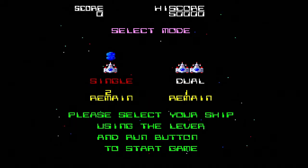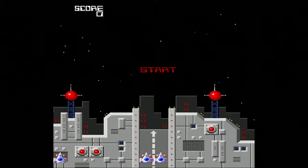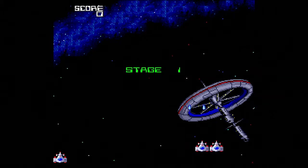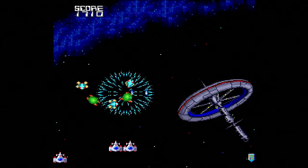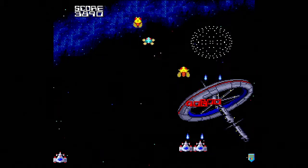Anyway, there's two ways to play this game. One is with a single ship, and one is with dual ship. Let's go dual, because I feel like that's just more interesting and fun. We will see. Oh, the graphics are actually kind of cool. The sort of raining star effects. With dual ship, you get twice the firepower, but you also run the risk of losing 2 lives at once if you screw up.